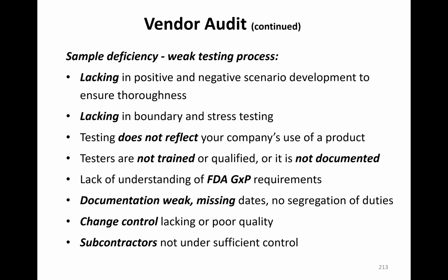Samples of typical deficiencies noted during vendor audits: weak testing process, lacking robust enough scenarios, not doing what's required based on the risk. Testing doesn't reflect your use of the product. Testers not trained or qualified, or it's not documented. They don't understand FDA GxPs. Their documentation is weak, missing dates, no segregation of duties. Change control is lacking or poor quality. And they may be using subcontractors that are not under their sufficient control. They should be holding their subcontractors to the same standard that you hold the vendor to.